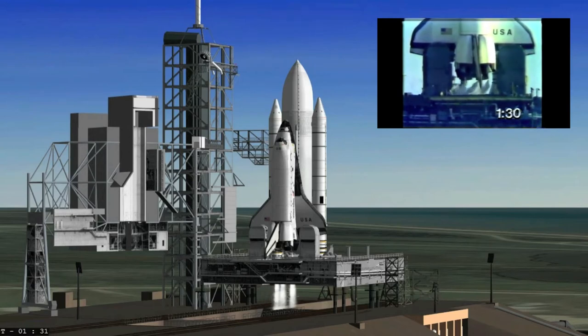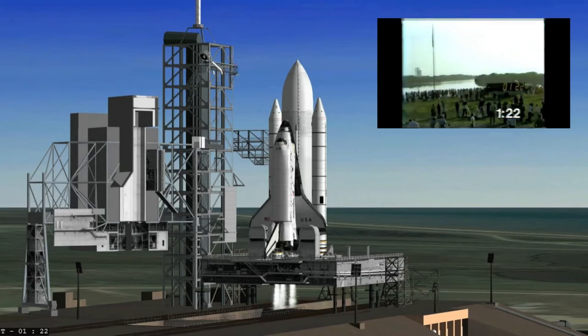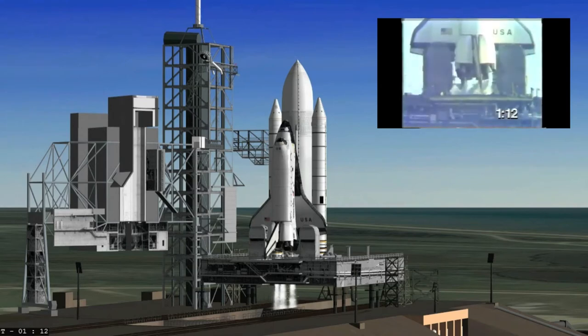T-minus 1 minute, 30 seconds, mark. T-minus 1 minute, 20 seconds, and counting. We can see the purges of the main engines as we prepare for ignition. T-minus 1 minute, 10 seconds, and counting. Liquid hydrogen tank is at flight pressure.